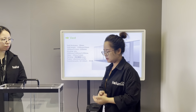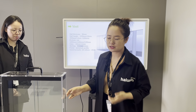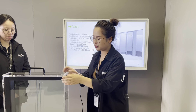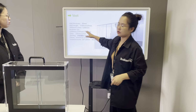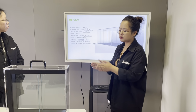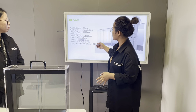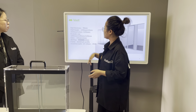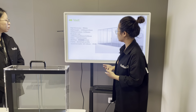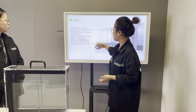Now many people want something more slim and more transparent. So here we have our new product, Vast. And here is some basic information. The wall thickness is very slim, only 19 mm, and it can have a wall height of up to 3.2 meters, and we have the modular design of 1 meter to 1.2 meters.